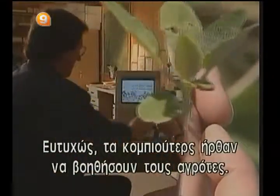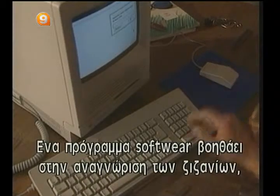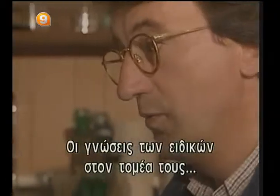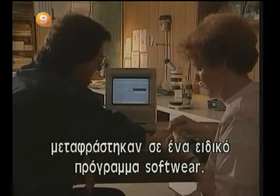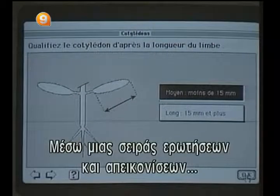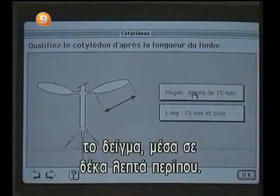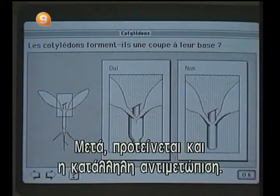Fortunately, computers have recently come to the producer's aid. A software program has been designed to help identify the pest plants as soon as they emerge. The knowledge and know-how of specialists in their field are translated into an expert systems software program. Through a series of questions and illustrations, the computer lets the user recognize a sample accurately in about 10 minutes. The appropriate treatment can then be suggested.